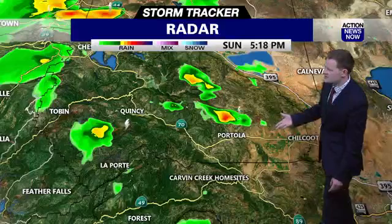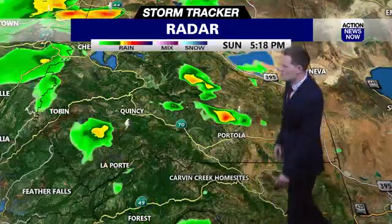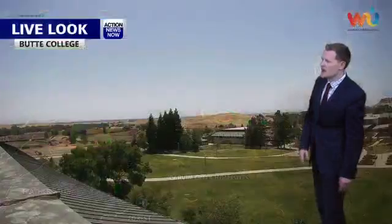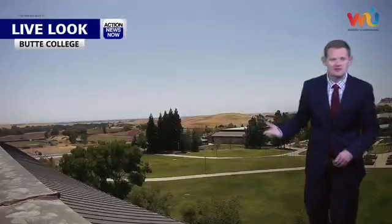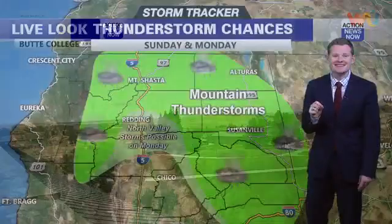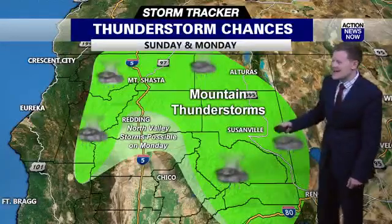And as we head farther south into Plumas County, you can see Quincy right there, a little lightning strike just south of Quincy. That thunderstorm heading west towards Tobin, and then another one just north of Portola looks to be strengthening at the moment. But I have a live look in the valley, and yeah, the valley looks a lot different than the mountains. You have all those thunderstorms in the mountains, but in the valley, the live look in Butte College, nothing but sunshine at this hour. So it's pretty fantastic weather if you're in the valley, but we will continue to see those mountain thunderstorms today and tomorrow.